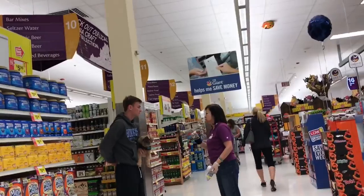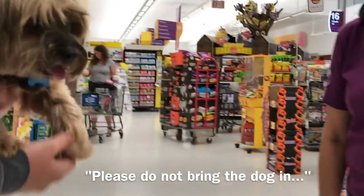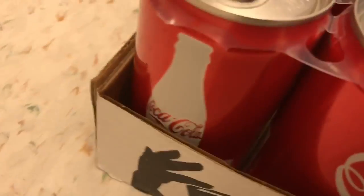So now we're at Giant with Otter. They get so mad when I come into Giant with a dog, so we're probably going to get kicked out, so we'll see what happens. But anyways, we're here because we need soda. This one, please do not bring it back. So we got Pepsi, Mountain Dew, Fanta, and Coca-Cola.